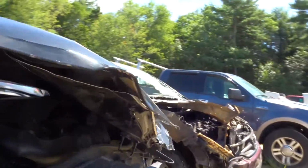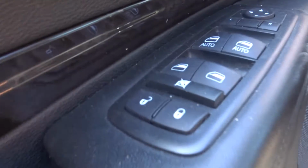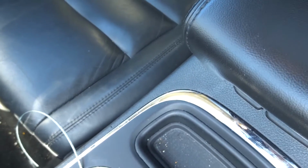Swinging around. Let's take a look at the inside, guys. Let's see what's going on. Trims are in good shape all the way around the vehicle here, black in color. Got a good master switch here, windows, locks, mirrors. Got a good passenger seat here. Driver's side seat, bag deployed, so parts tracks only on that one.